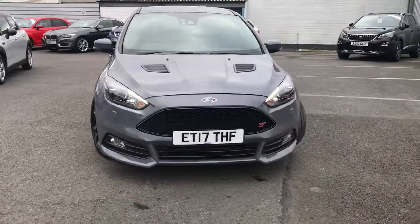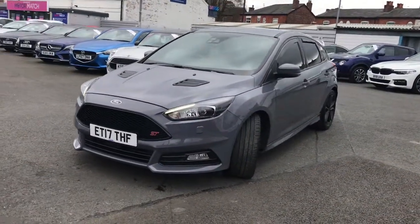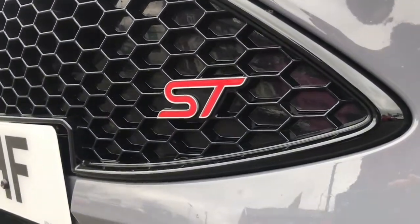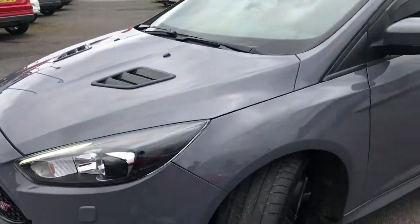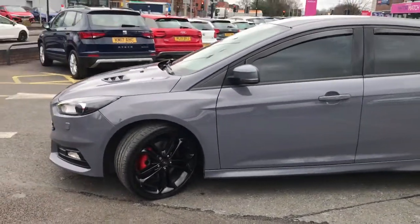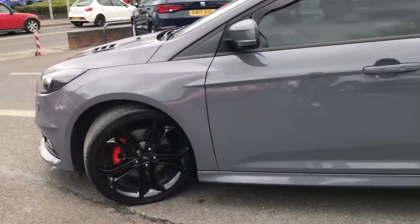I'm going to present to you an absolute treat. This is a 2017 Ford Focus ST-3 in stealth grey. It's an absolutely gorgeous vehicle and it comes with the LED daytime running lights. You've got the ST badging at the front. You've got those gloss black air vents on the bonnet. It comes with a black styling pack throughout. All what is usually chrome is now gloss black. Adds a nice stealthy look to the overall vehicle.